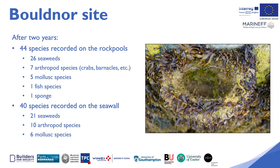Just like our sandbank site, monitoring was ongoing for 2 years, and after 2 years we recorded 44 species on and in the artificial rock pools at the Boldner site on the Isle of Wight. This included 26 seaweeds, 7 arthropod species, which includes crabs, prawns, barnacles and sea slaters, 5 mollusk species, 1 fish species and 1 sponge. Compared to the 44 species on the rock pools, there were 40 species on the surrounding seawall.